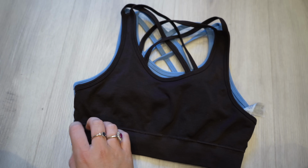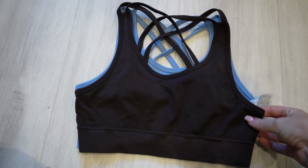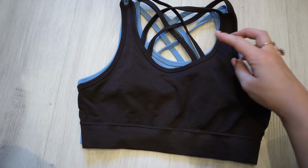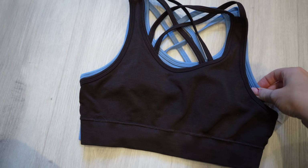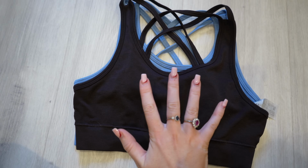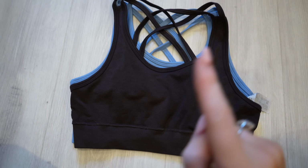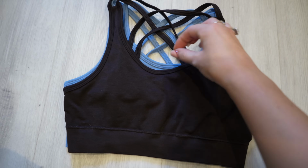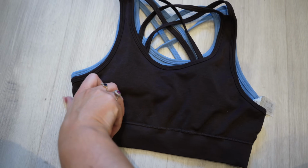Sizing wise, they're both an extra small and they look pretty similar, and it does look more similar. Maybe there's a little bit of extra material that's been added here, and this looks a bit higher again now, but it's still not like the original, and I'll show you that in a second. But yeah, there is a little bit extra material there now, and this sits a little bit higher.